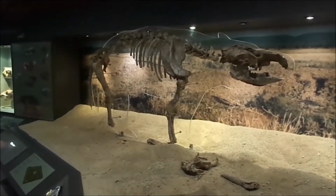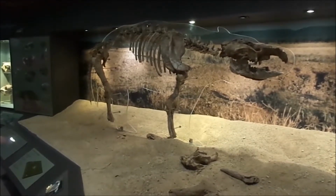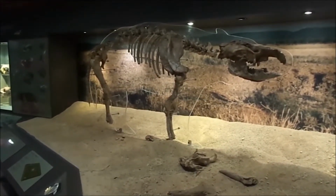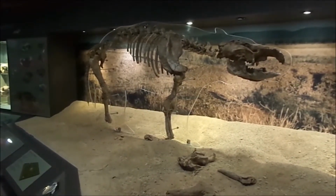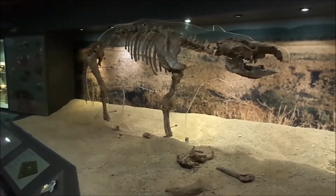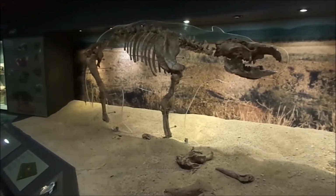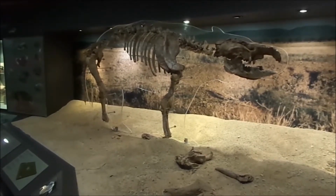What we are looking at here is the skeleton of a large browsing marsupial related to wombats that was common on the landscape at Alcoota, and in fact common across Central Australia 8 million years ago. Now, this is a common feature we find in many parts of the world, where as a response to the drying out of the landscape, we see animals getting bigger.